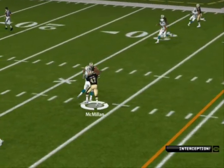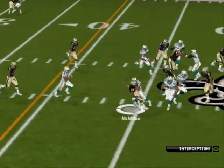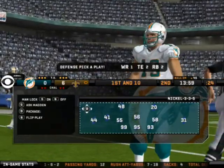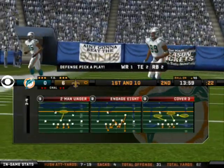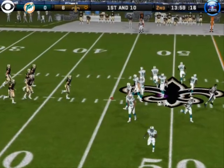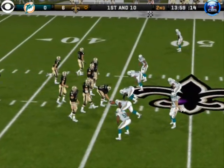Throws it. The defender's got it. Well, if you're going to get rid of it, you have to throw it where no one but your guy has a chance to catch it. That time the throw was a little bit off, and the defender was right there to make the interception. So after the interception now, it's 1st and 10.